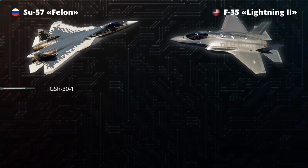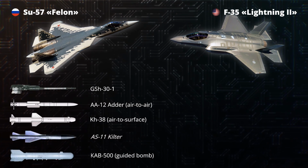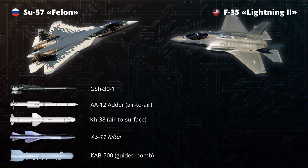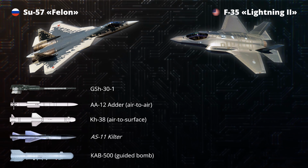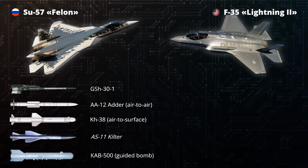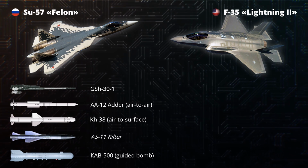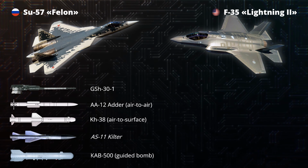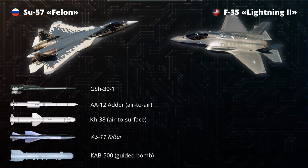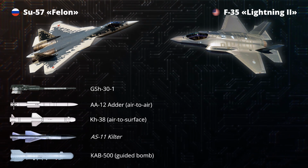The Su-57 is capable of striking any type of target, be it air, land or sea. Its armament includes a built-in 30mm cannon with 150 rounds of ammunition, strikes against air targets are carried out using medium and short-range air-to-air missiles. To destroy ground targets, the fuselage's internal compartments are equipped with KAB-500 type guided bombs or KH-38 high-precision air-to-surface missiles.